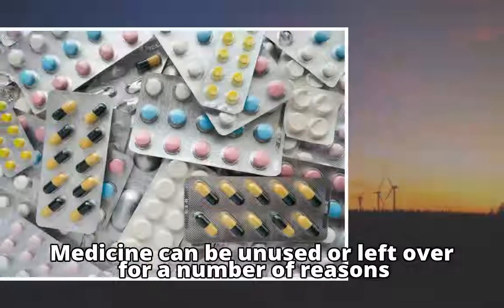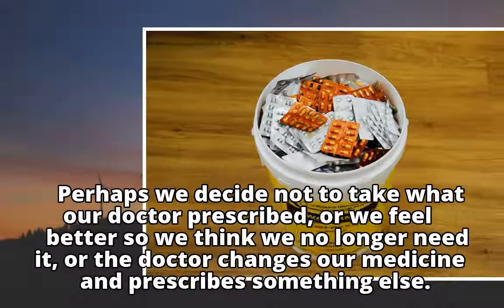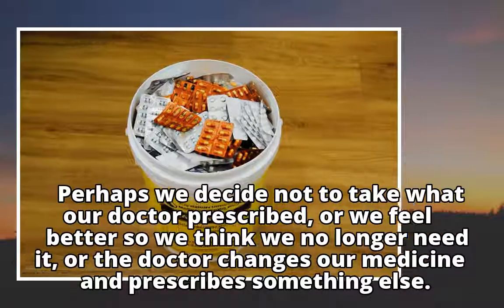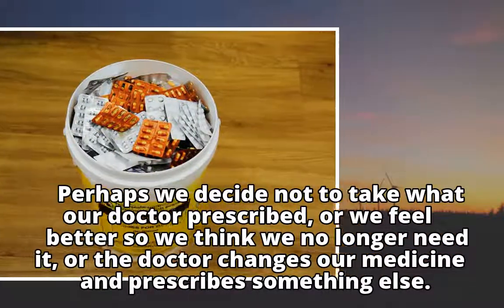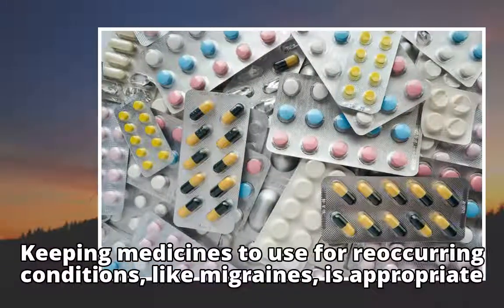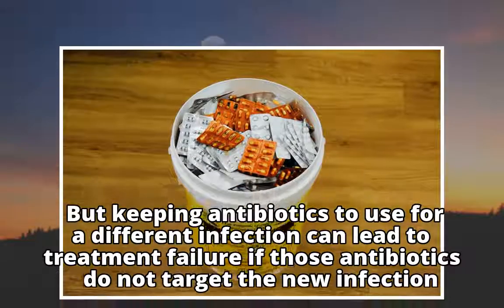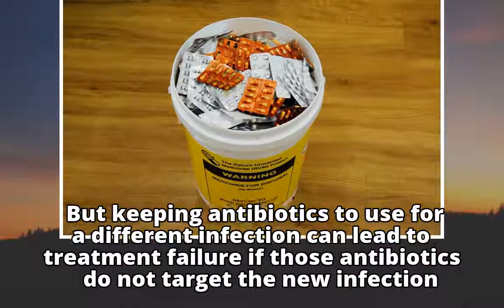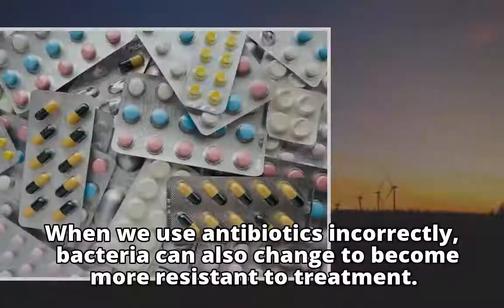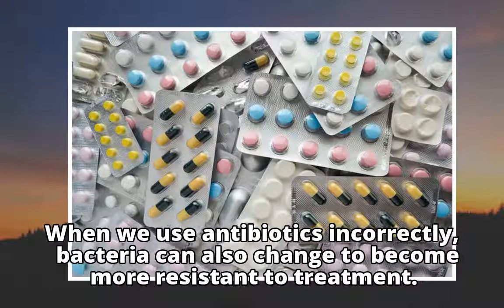Medicine can be unused or left over for a number of reasons. Perhaps we decide not to take what our doctor prescribed, or we feel better so we think we no longer need it, or the doctor changes our medicine and prescribes something else. Keeping medicines to use for recurring conditions, like migraines, is appropriate. But keeping antibiotics to use for a different infection can lead to treatment failure if those antibiotics do not target the new infection. When we use antibiotics incorrectly, bacteria can also change to become more resistant to treatment.